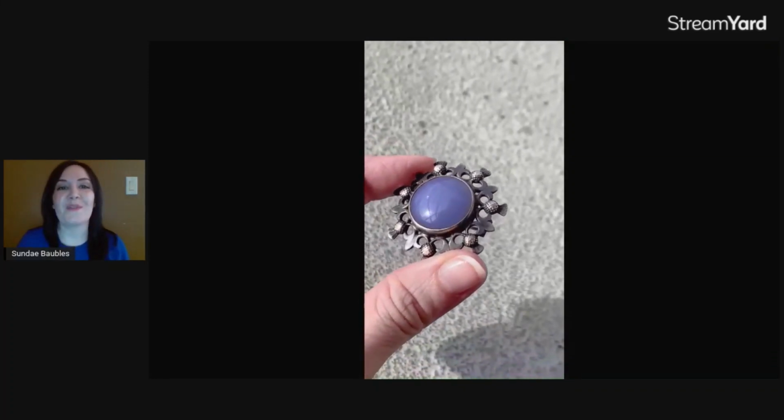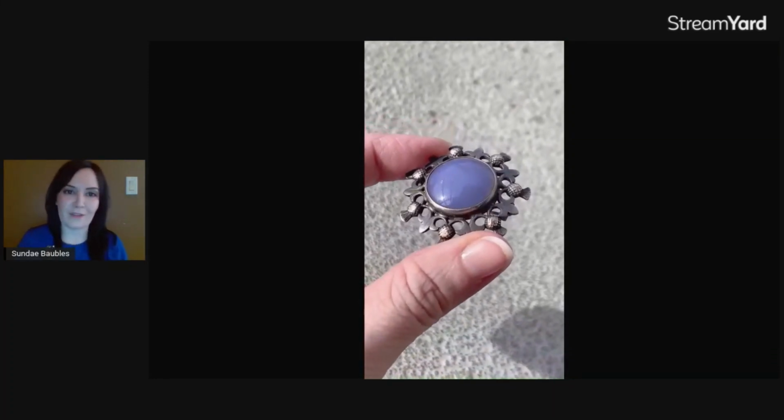It's got a thistle motif all the way around it, and this one needed to be photographed outside where the light could hit it.